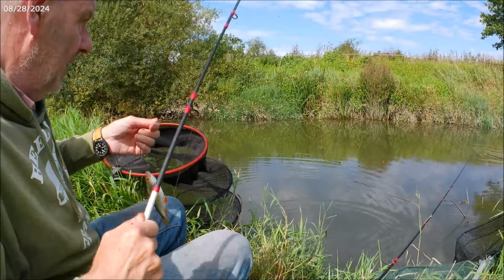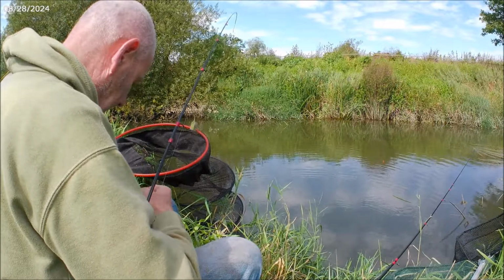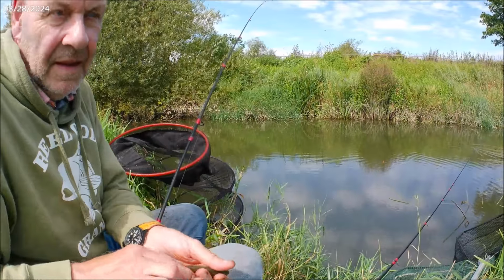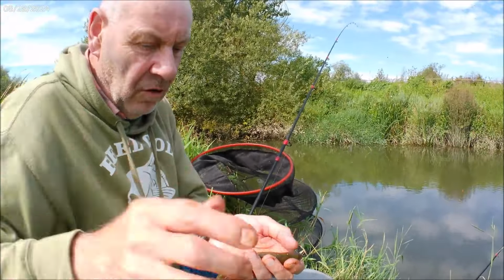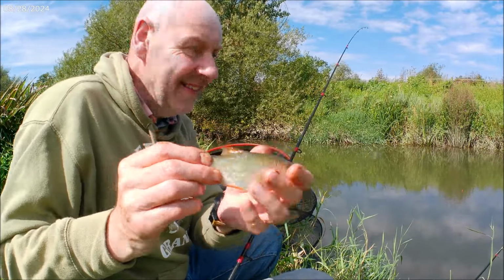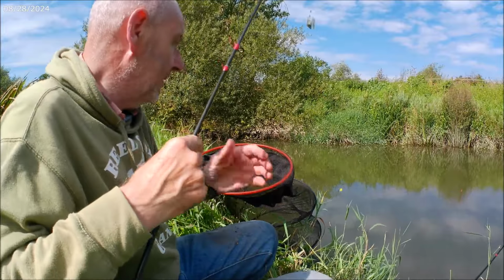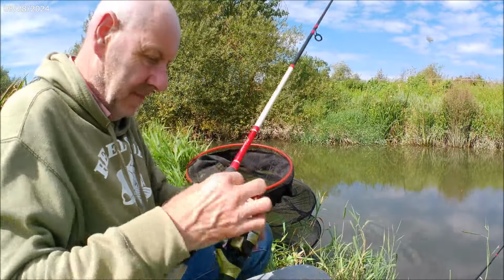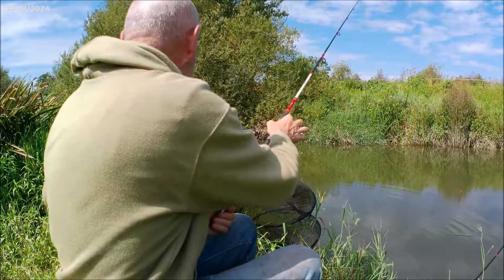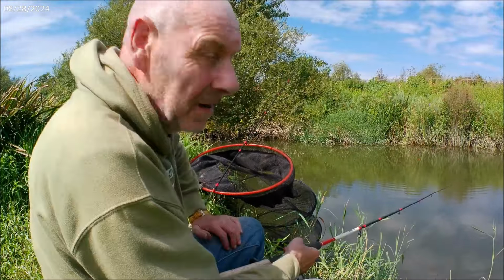Oh, that's a nice roach. Shouldn't have swung that over, but I got it anyway. On the feeder on corn we are. It's not bad. Great stuff. It's not turning out to be a bad session.